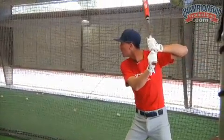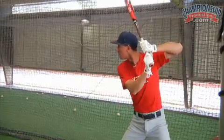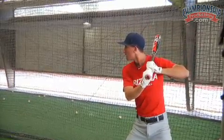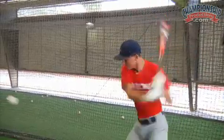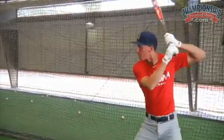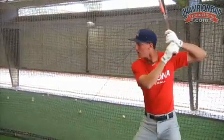In the other cage, these guys are feeding. We do a little high tee drill. They're working on hitting that cone. If they're hitting the cone, they're doing a good job on staying inside the baseball, staying on top. And these are drills that these guys can help each other out with without too much coaching.